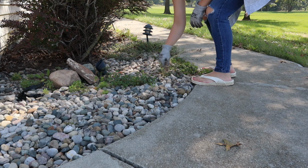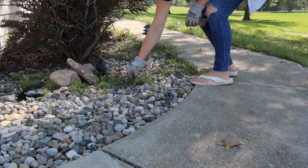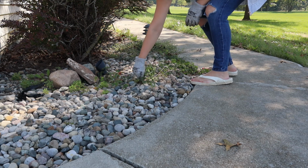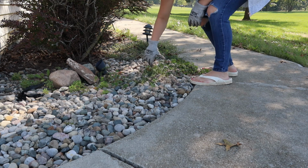I have to be really careful over here because we have these thorn bushes that are super sharp, so I don't come in here very aggressively because they are really, really sharp.